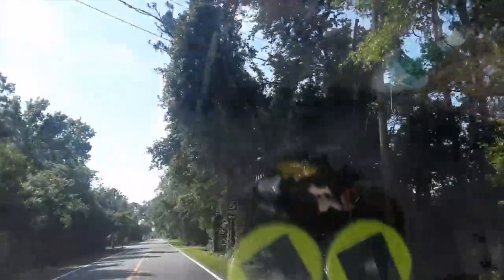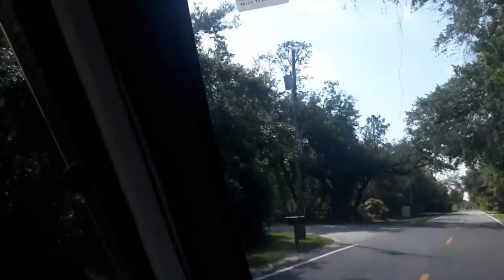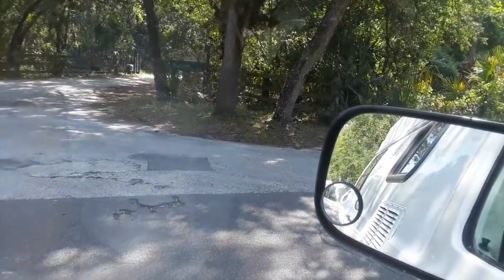Back in a residential area. There's the sign. Nope, that's not it. Maybe that's it? It says to turn left. Yep, that's it. I gotta back up a little bit. I'm not turning around here.